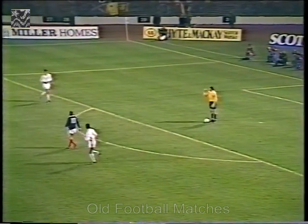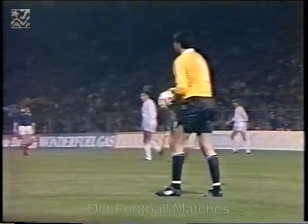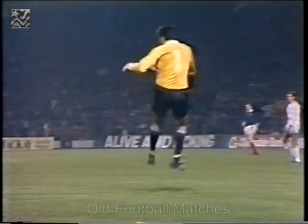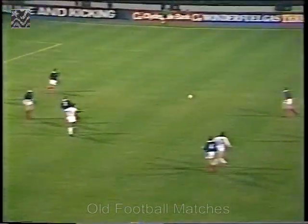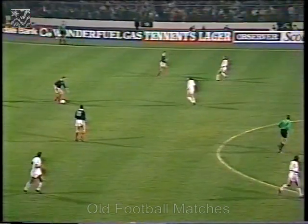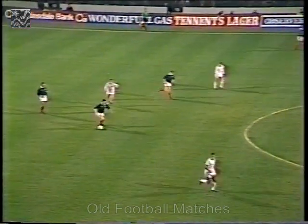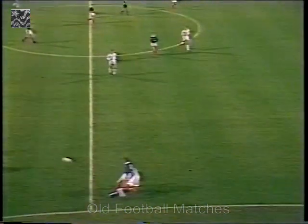So Scotland persisting with a four-man midfield. Nicol, McStay, Aitken and Bett with the front two, Johnston and McClair. Richard Gough challenging well in the Scotland half. Here's Aitken. Jim Bett takes up position inside. Now with Gough, now Nicol.